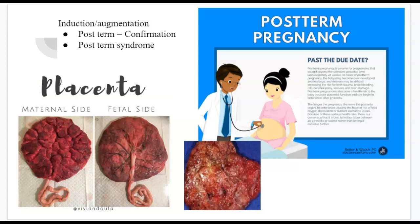Then we have something called post-term syndrome, which has very severe consequences on the fetus because the fetus now is working with a placenta that doesn't function, okay? So this is a normal placenta. On the maternal side, this is what we call the dirty Duncan. That's what's attached to the mother's uterus. And then we have the shiny Schultz, which we talked about is the side, as you can see by the cord insertion point, that connects to the baby, and the bag is around all of that.